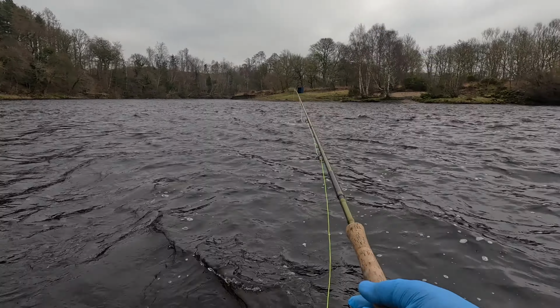So there's two rods on the water today, me and another guy. The other guy literally is just starting out. I mean, he's got a pair of wellies on, and I think he's been watching me as well, so hello to him. But anyway, he's just left. No, he's not, sorry. He's going to leave shortly. I think he's just having a go in the fish pass pool just now, so I've left him alone to get on with that.